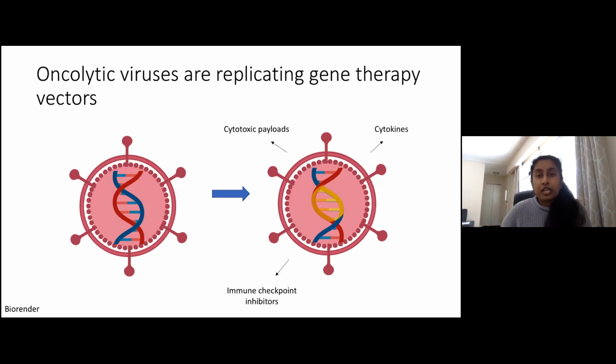Alternatively, researchers have looked at encoding cytokines, which are proteins that activate the immune system. And these cytokines can help the host immune system fight off the tumor as well. And so the possibilities are really endless in terms of what we can encode into viruses, with certain limitations. But our lab got interested in combining oncolytic virus therapy with the potential therapeutic effects of biovesicles.